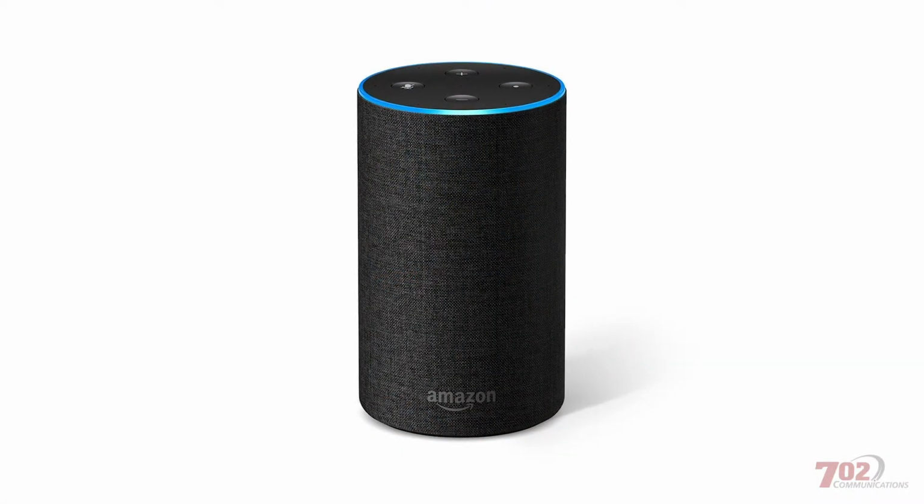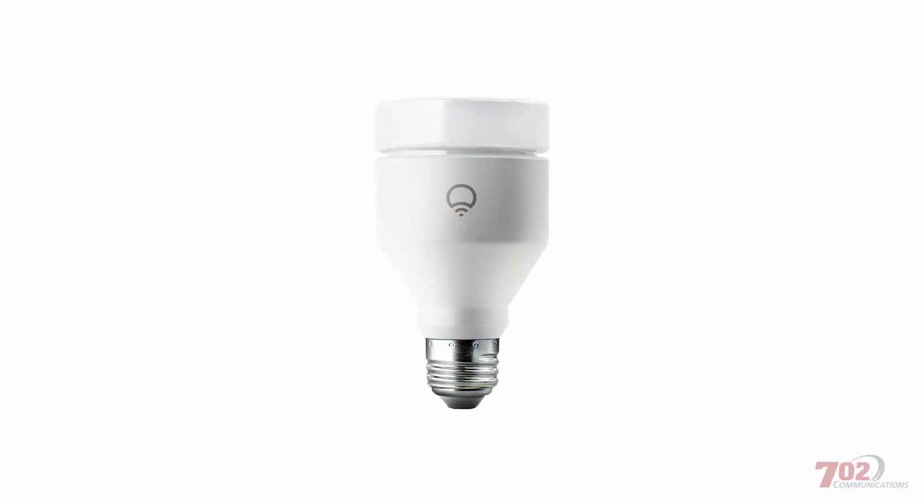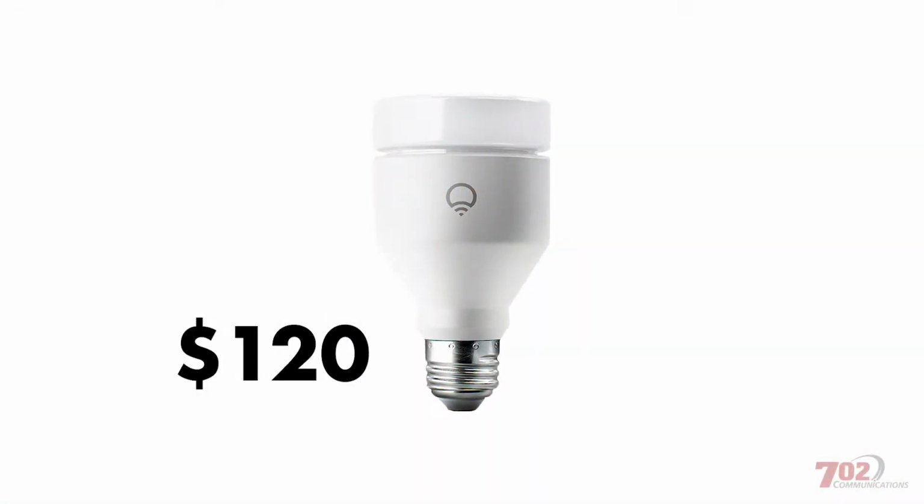First, Amazon Echo, $69. The first smart device I had in my home, aside from the Echo, was a pair of LIFX bulbs. The easiest thing that you can do to get into a smart home is to be able to walk in and say, Alexa, turn on the lights. The very first time you do that, especially with your family around, life will never be the same. So my first pair of LIFX bulbs, $120.